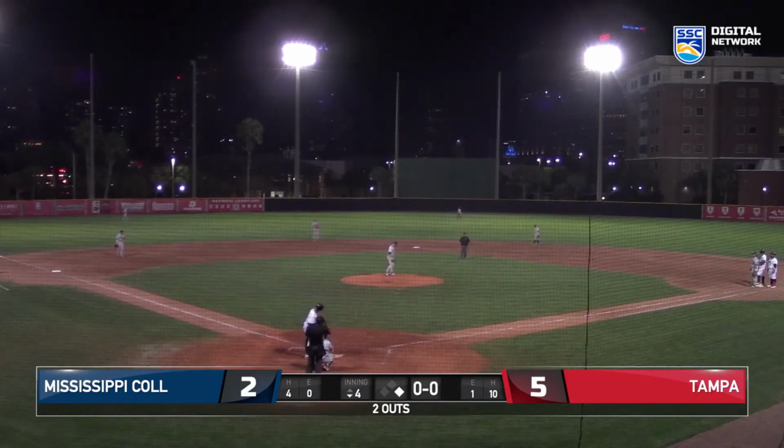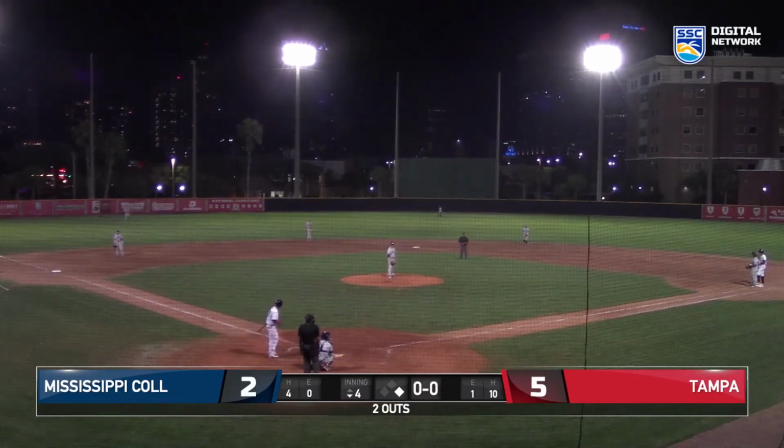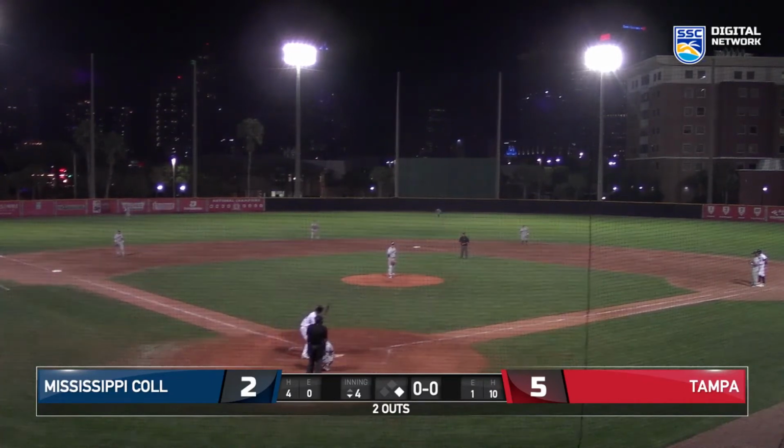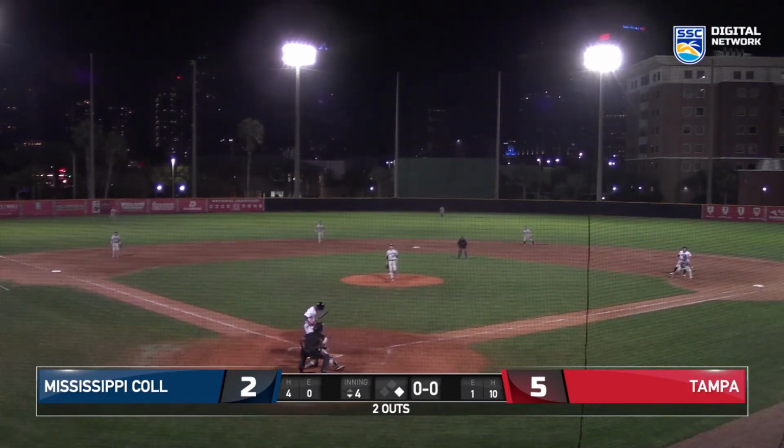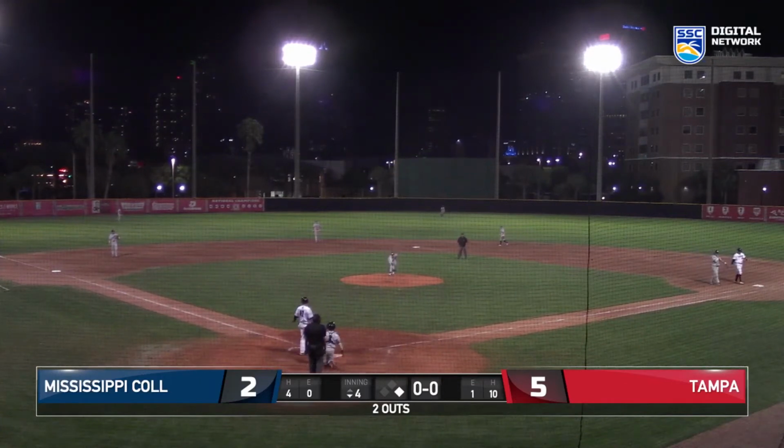It's 5-2. I want to give a shout out real quick because we keep talking about all the photos that we keep getting, and it's that lady down there. Her name's Jessica Zonka. It's Jess Z Photos on Instagram. Takes all the photos for the Spartans, doing a great job this year, especially with the new NIL stuff that we're doing up here for Tampa. So thank you, Mrs. Zonka, for taking those photos.